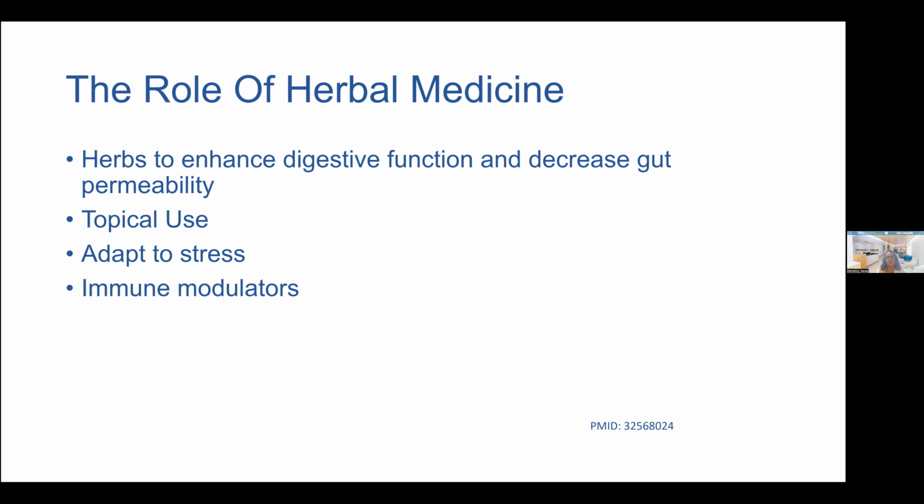So the role of herbal medicine: herbalists have been dealing with wounds since ancient times, and many of the plants that we use are antimicrobial against Staph aureus, E.